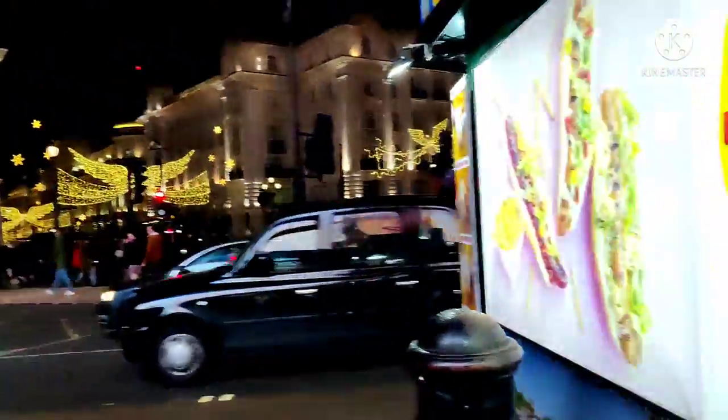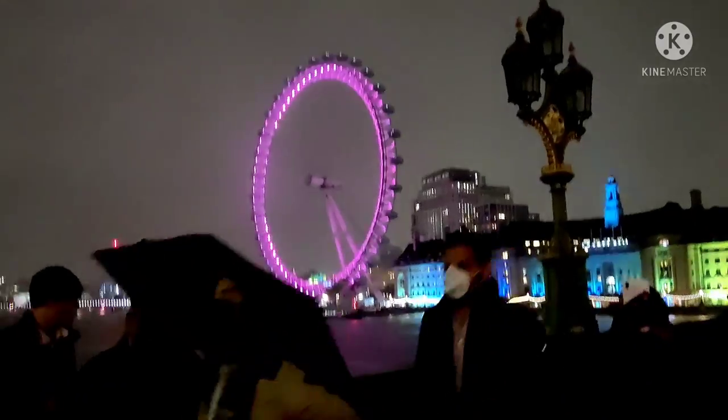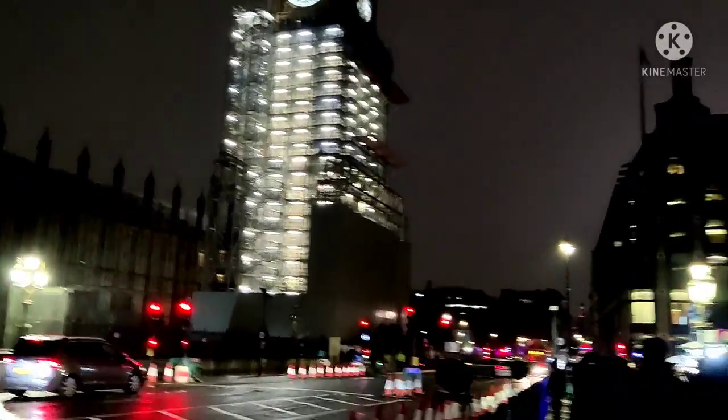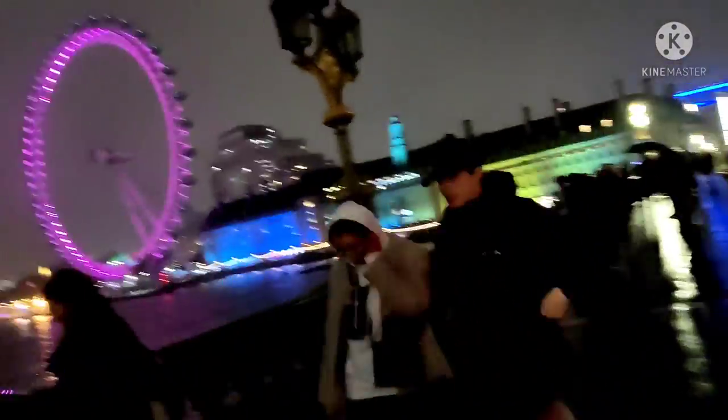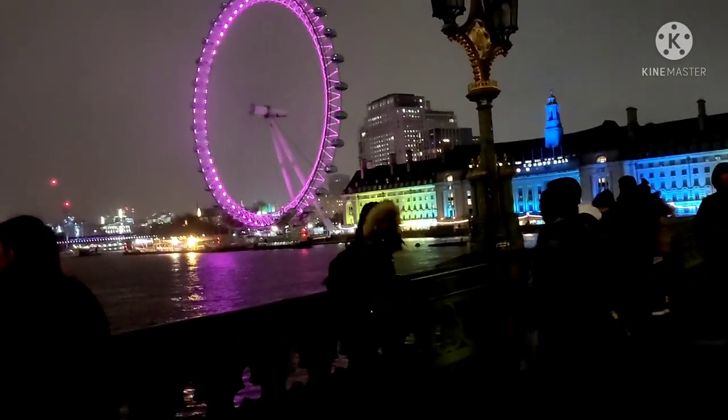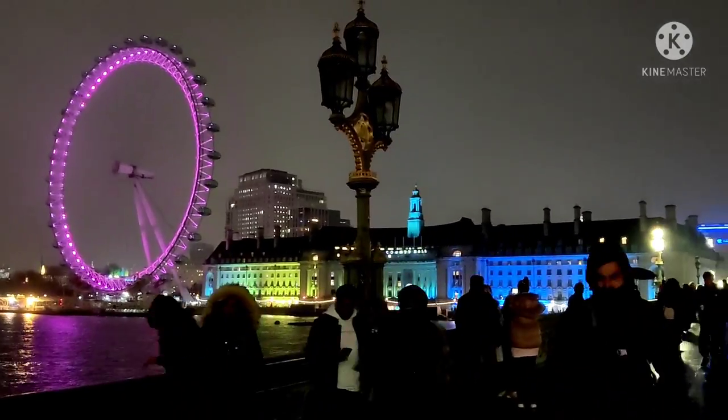Next, we go to London Eye to look at the lighting. You can see I really love it here as well. Oh, I love the clockwise. It's so beautiful. And I love the London Eye as well. It's pink color. But my daddy said it will turn into pink, red and green. But I think it's stopped now. That's why it's only pink. Because of COVID.